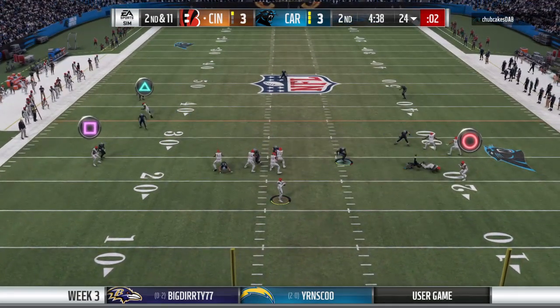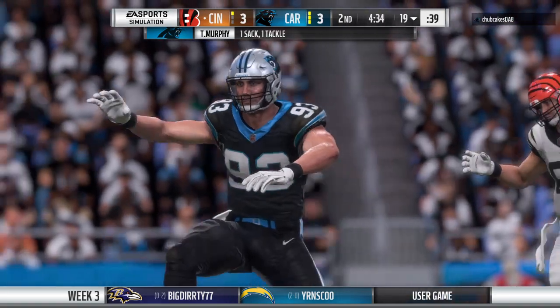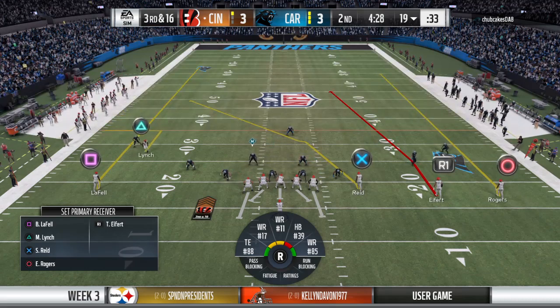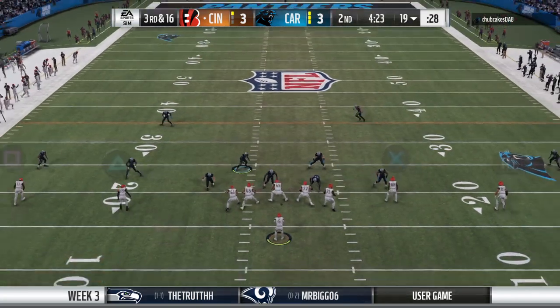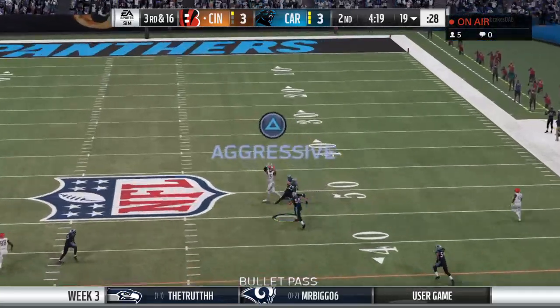Look to throw here. Pressure comes in. He's brought down. It's a Panther sack. Trent Murphy in there to get him for a loss of 5. Here we go now. Now on 3rd and long, they'll look to throw.